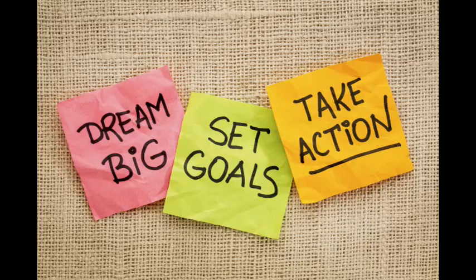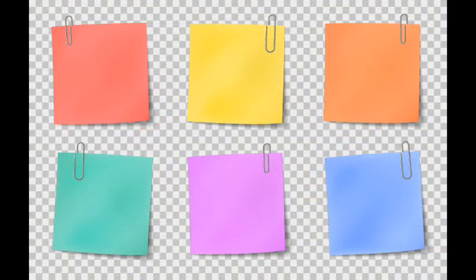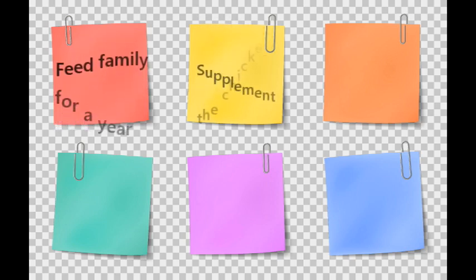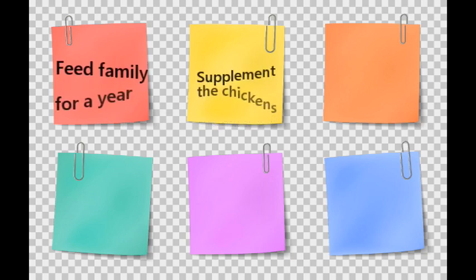So I built up my garden. I didn't have a set space that I knew I needed or that I knew I had for gardening, but I knew what I wanted to do with my garden and then built on it. So what I mean by that is I had goals to start. And so those goals were to feed my entire family for a year, supplement chicken feed with fresh vegetables like carrot tops and other stuff that may not be edible for humans to eat, but chickens would love.